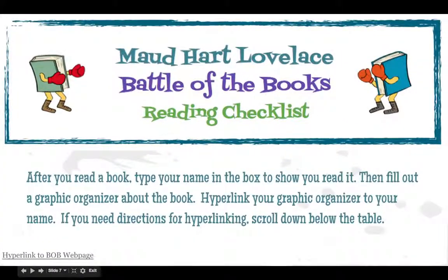So the reading checklist. After you read a book, you are going to type your name in the box to show you read it. You'll fill out that graphic organizer to tell details about the book, and then that will be hyperlinked to your team's reading checklist sheet. There are directions for hyperlinking, so you'll be able to do that.